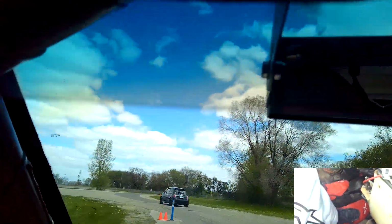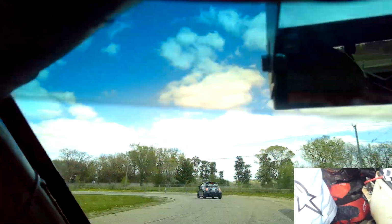Up behind this little Italian Cinquecento Fiat 500 Abarth here. I'm going to get the car tucked up, following him around. He's nice, he's clean. I like those lines. Maybe a little bit wide there on the exit. I'm all the way through, looking left all the way past him so we can still spot our apex.